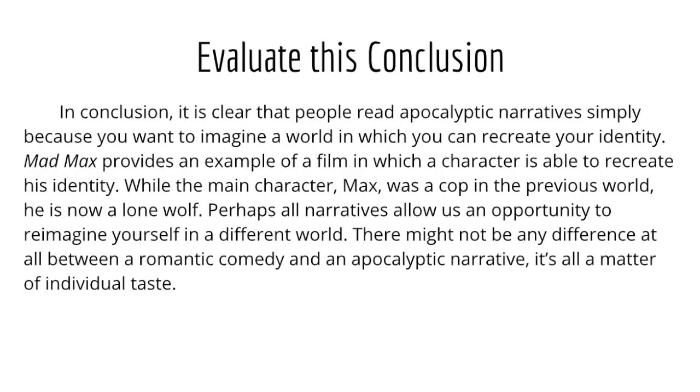So let's look at this conclusion here. I'm going to do a little evaluation of this one. It says, "In conclusion, it is clear that people read apocalyptic narratives simply because you want to imagine a world in which you can recreate your identity. Mad Max provides an example of a film in which a character is able to recreate his identity.